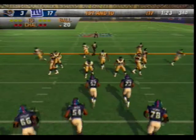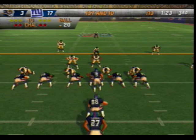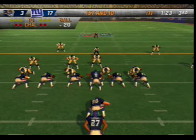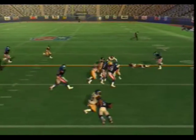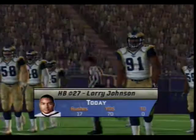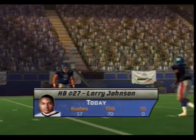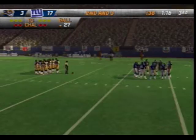So they have first and 10 here. The Rams come out in a 4-3. Receives the handoff. Weaver is there on the stop at the 27-yard line. He's very consistent running the ball. He's given them a solid rushing attack today.